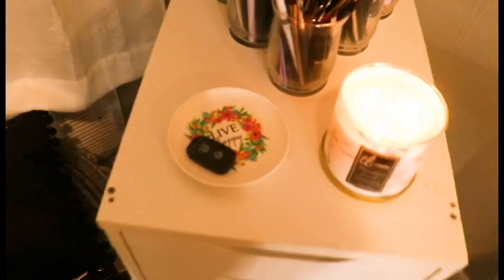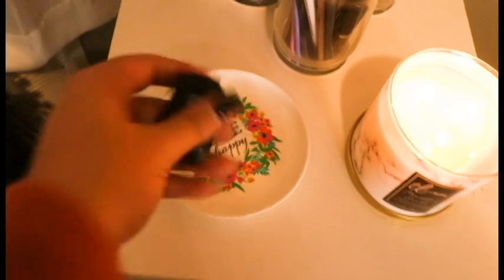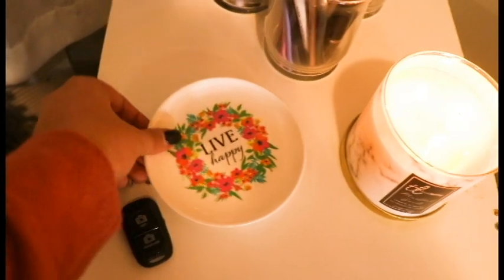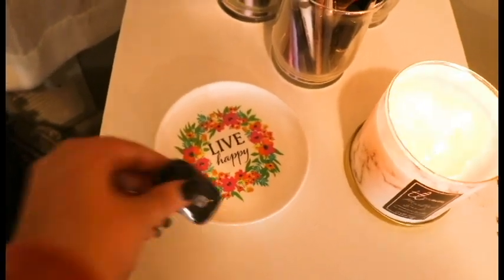And then right here, I have my little Live Happy dish. This is just a remote to your phone if you want to do videos. And then this is also from the dollar store. I talked about this in my Dollar Tree video.